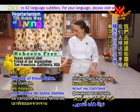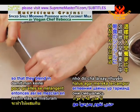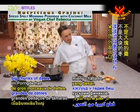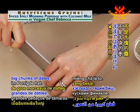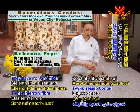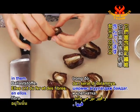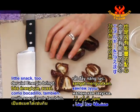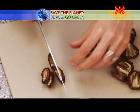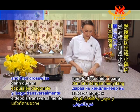So we're removing the pits of these dates, and then we're going to chop them very finely so that they blend into the breakfast cereal and not just big chunks of dates. Dates are actually very nutritious also. They have iron and fiber in them. Very energizing little snack too. So first we'll cut these lengthwise and then crosswise into tiny little bits.